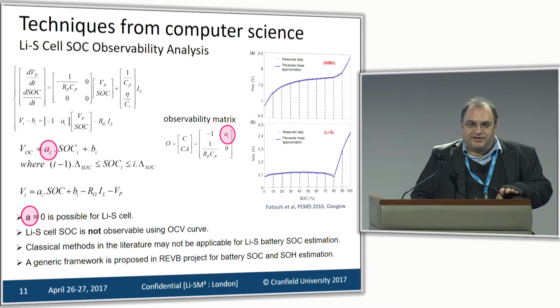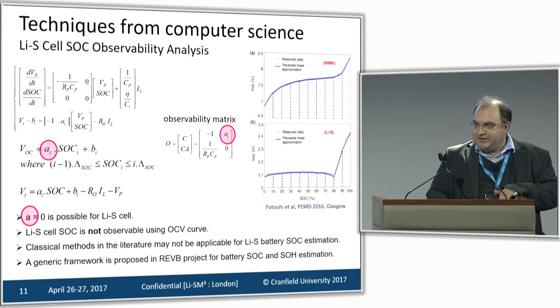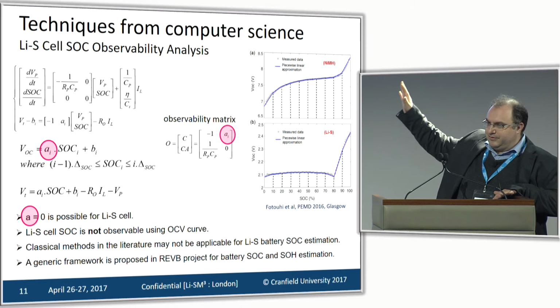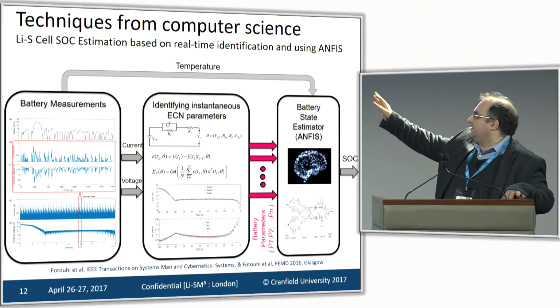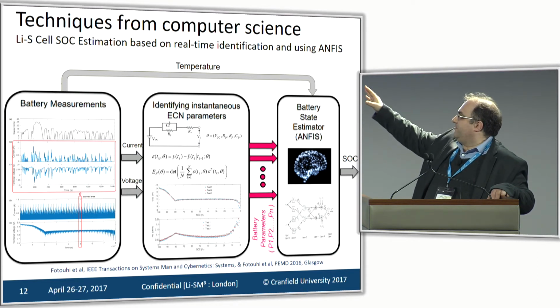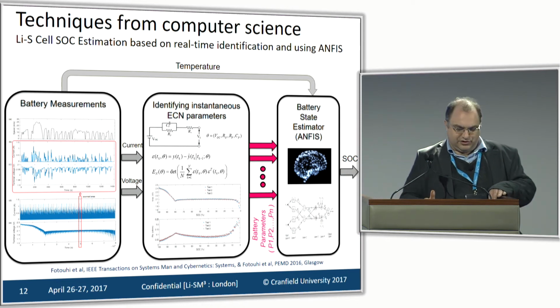We've also applied a different set of techniques, which is techniques from computer science. Now, we've started by looking at the relationship between the parameters and what information you can get from them. As we know, and we've established this formally, this open circuit voltage curve is not so good, and there's a mathematical justification for why that's the case. But what you can do is you can get a lot of information from combining the OCV curve and the resistance curve. So if you can get a real-time estimate of those parameters, there's enough information in both of them to tell you roughly where you are in terms of state of charge.